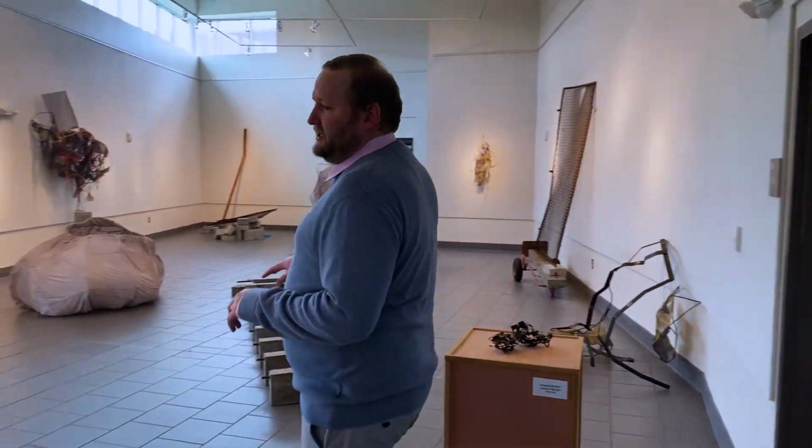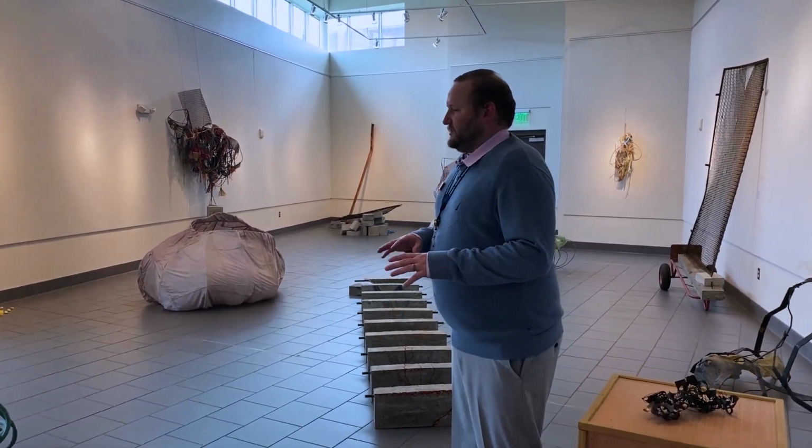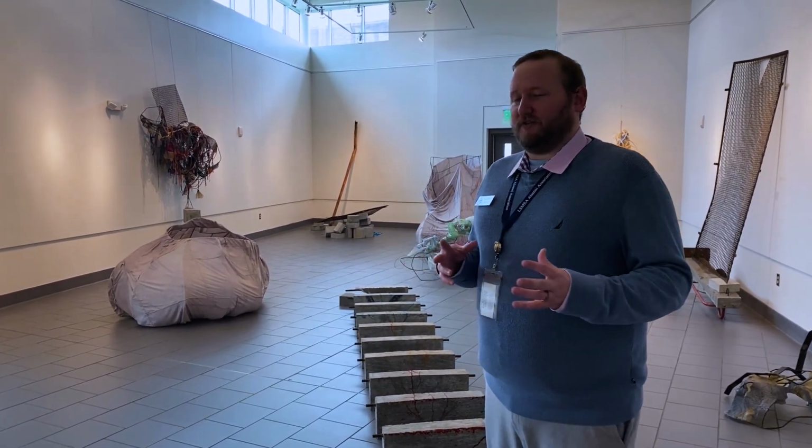And the art gallery throughout the year will have a lot of different exhibits. And so what you'll find right now is some different sculpture pieces from some art students at University of Louisiana Lafayette. What's really neat about this is it'll change throughout the year, and a lot of the artists will come in and talk about their work and their journey.